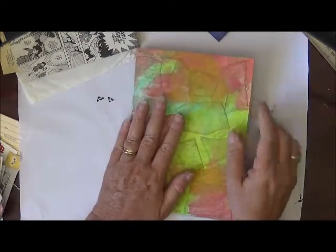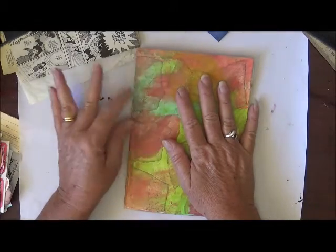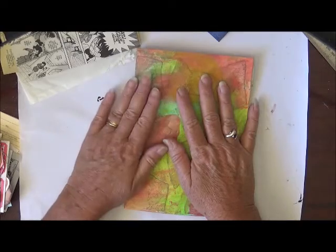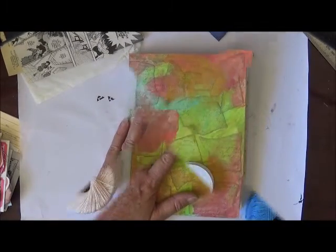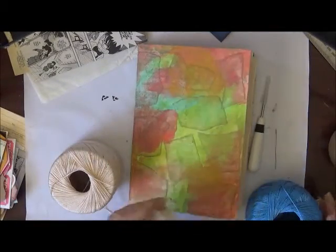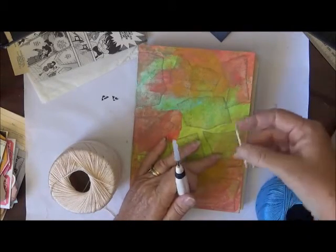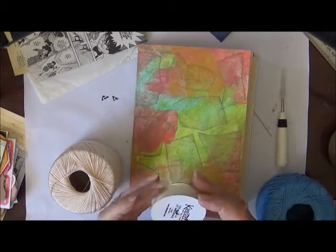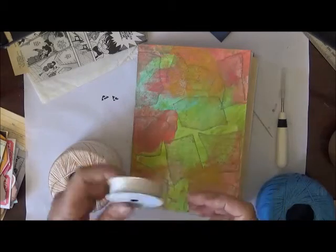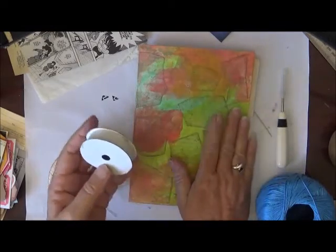Right, so I'm just going to have to pause you for a minute while I get my needle and awl and things I need to put the holes in to sew the signatures in. Okay, I'll be back. Okay, I'm back, and I just went and found my awl, and I've got a needle. And I also found some seam binding while I was at it, which I think I might use for a closure on it.